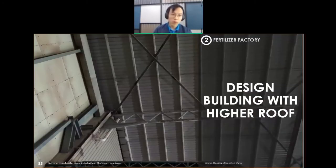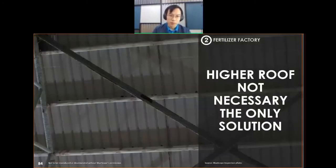One of the ways you can address this, which we have seen done before, is to design the building to have a higher roof, higher from the ground. This will minimize the fertilizer dust from flying and settling onto the higher areas, like the purlins and whatnot. This is another factory lot, and here the purlins themselves were wrapped with a layer of plastic to prevent the purlin from collecting fertilizers in between the C channels and the gaps.